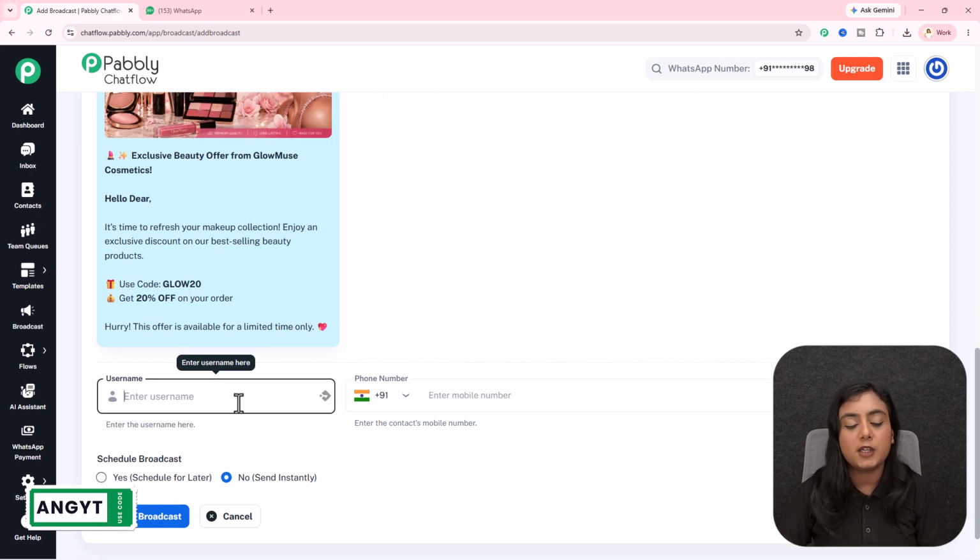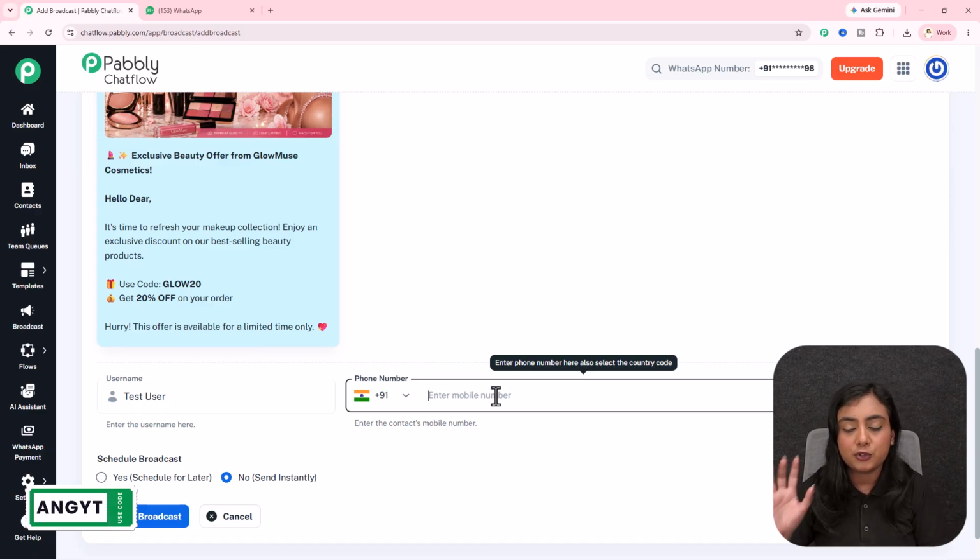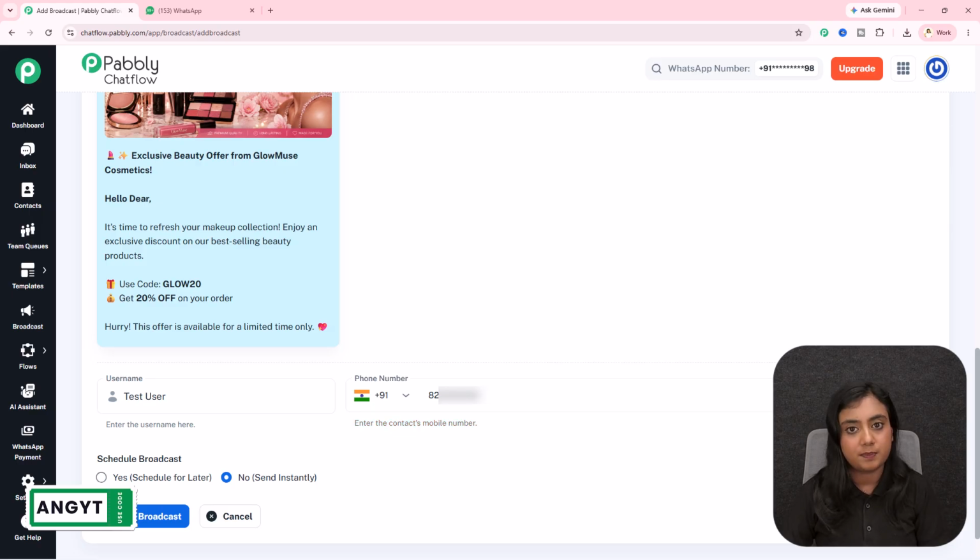For that, simply you can add your username. My username is test user, that's my name, and I will add in my phone number and I'm going to test this broadcast that what kind of a message will be forwarded. So I will add in my phone number right here and simply send the message from here. As soon as I will do that, it says test broadcast send.